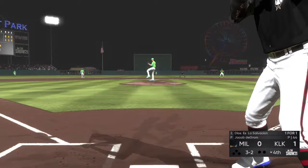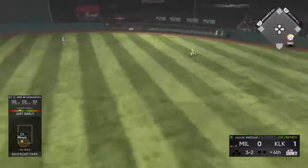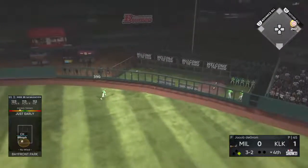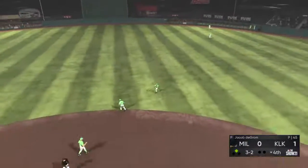No walks yet. Here's the delivery. Line toward right center. He takes the turn and heads for second. And he's going to get to second now with nobody out.